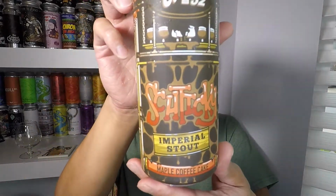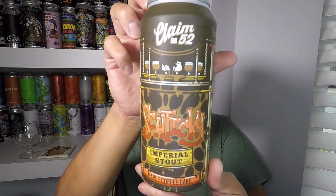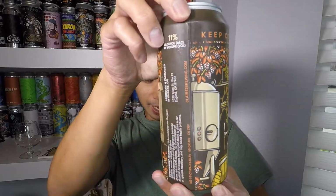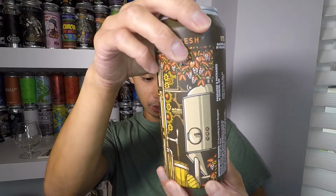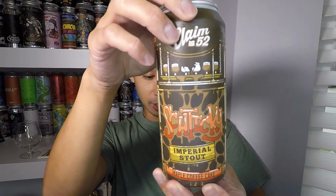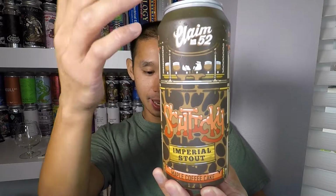And it says maple coffee cake on the bottom here. I'm not sure if they brewed it with maple coffee cake or that's kind of what they're dubbing it. But then again, I guess that's what Schticky would be for the name of the beer. But here we go, here's the can artwork. I'm expecting very, very good things from this, man, especially with something that is called Schticky and has maple coffee cake. Man, that just sounds delicious.